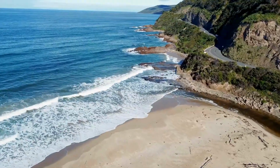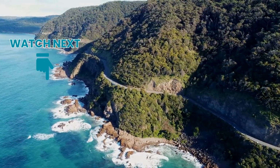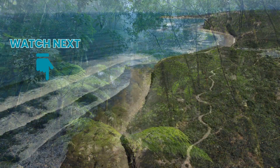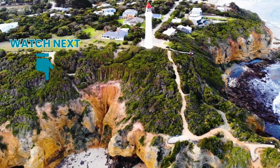Of course, the Great Ocean Road is one of Australia's most amazing road trips. So watch this video next to find out about 10 amazing places you definitely don't want to miss along the route, like the Otway Rainforest, awesome surf beaches, lookout points, lighthouses, waterfalls, and coastal towns.